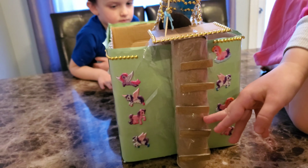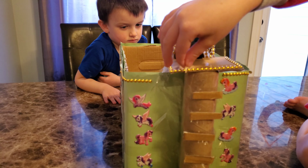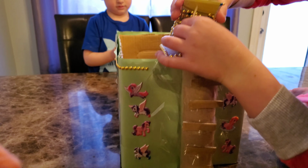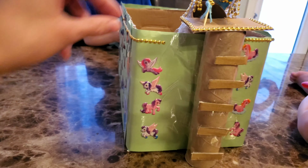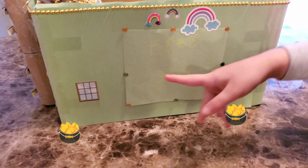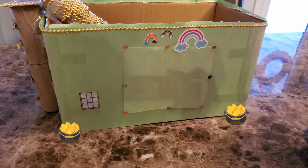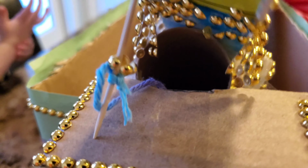Where he climbs up this ladder, and then it's gonna go slip, and then it's gonna fall down, and he's gonna get trapped. We got unicorns, and then the side Lily decorated. And there's rainbows, and if you can't see, it says free gold, and he's gonna be like, free gold, and then he's gonna get in, slide down, and we also slide down there.